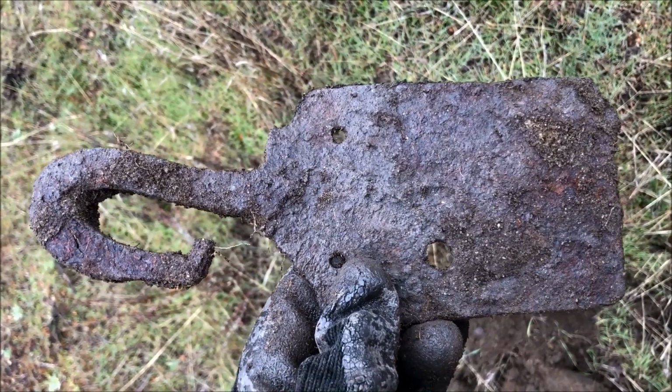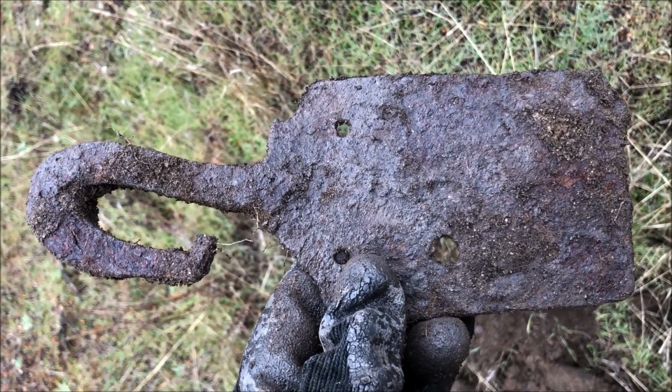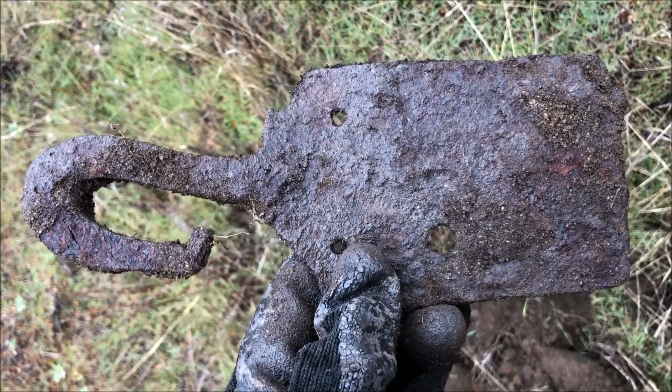It's trying to rain on me here. It's a good thing my phone and my metal detector are both waterproof. So we'll keep going and see how waterproof I am.